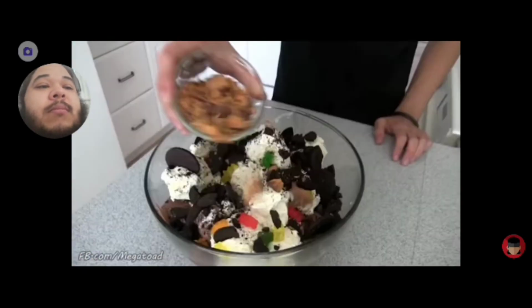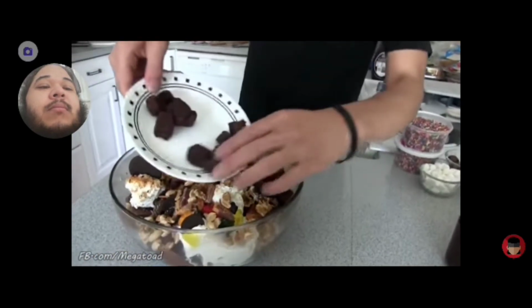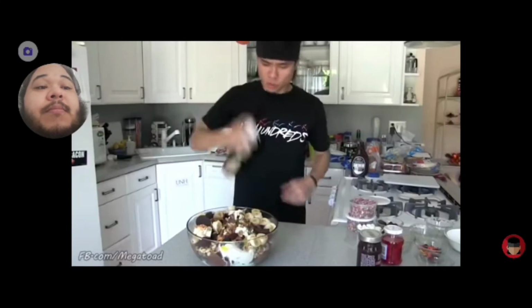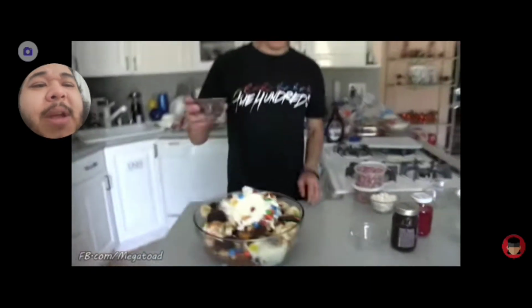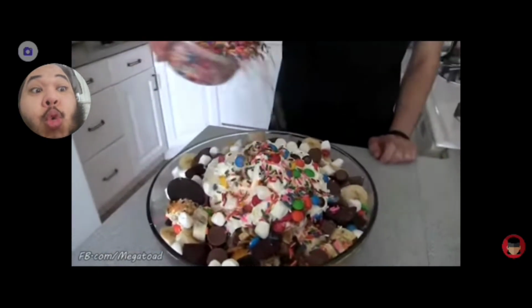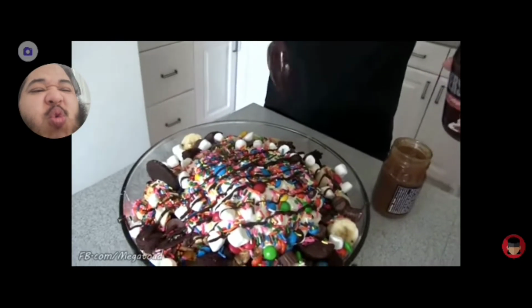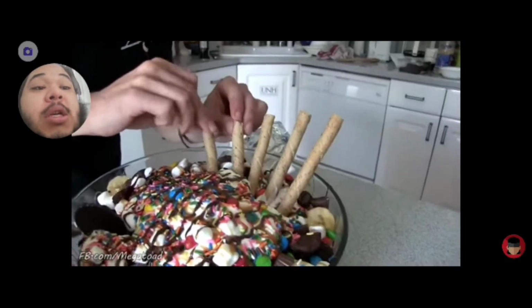Progress picture. Butterfingers. Bark. Peanuts. A little bit of walnut. Put these brownies on the side. Bananas on the perimeter. Whipped cream time. Oh shit, we're almost out. Oreos. M&M's, buddy. A couple marshmallows on there. Rainbow sprinkles. Hot fudge. Ooh. And a little bit of caramel. Final touch, a few of these things. I like those sticks.